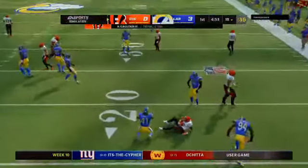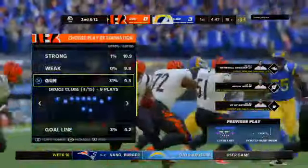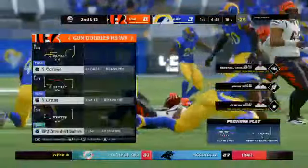Going to lose yardage here. Back to his own 18. 2 yards the loss, 2nd and 12. Part of their struggles last week was getting these negative plays on 1st and 2nd down. That's something they have to be wary of as this game continues.